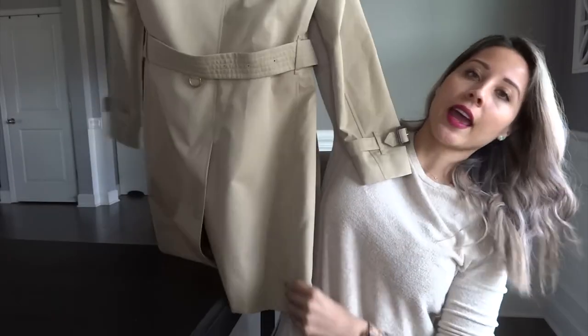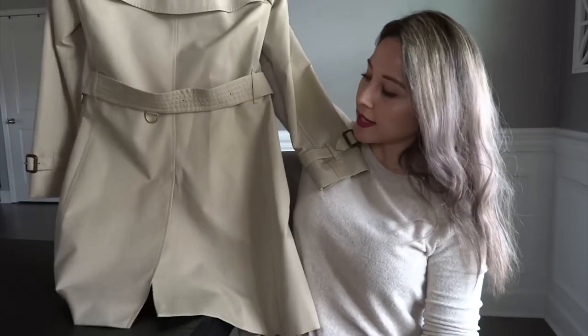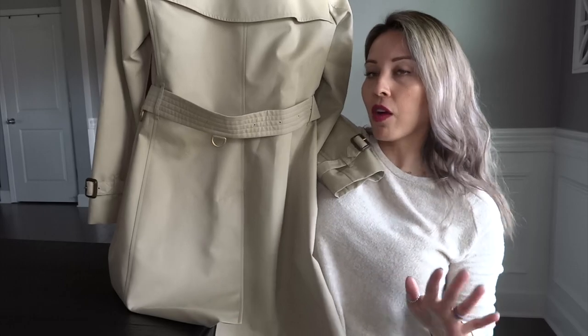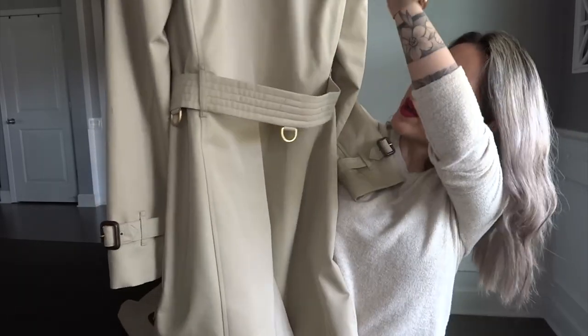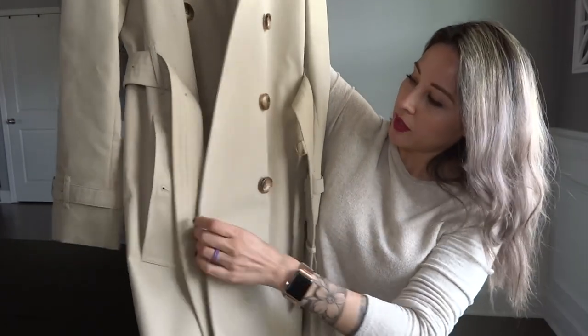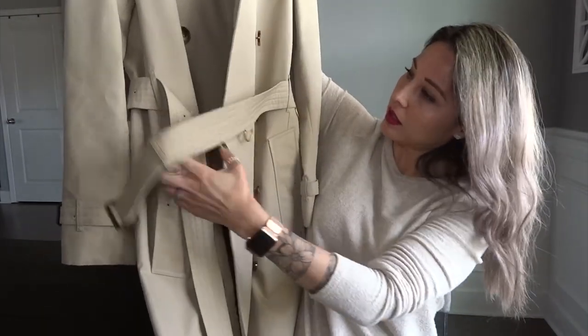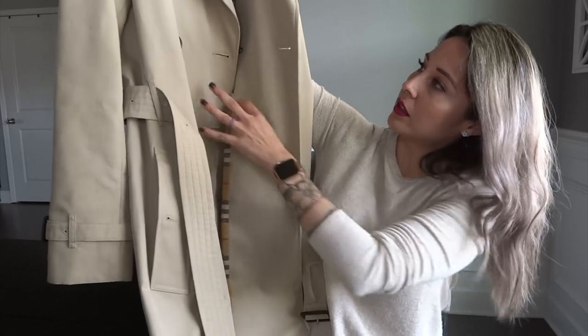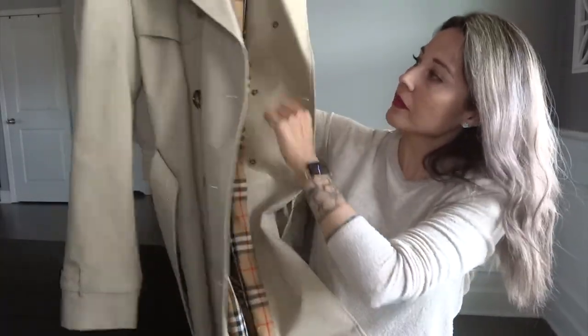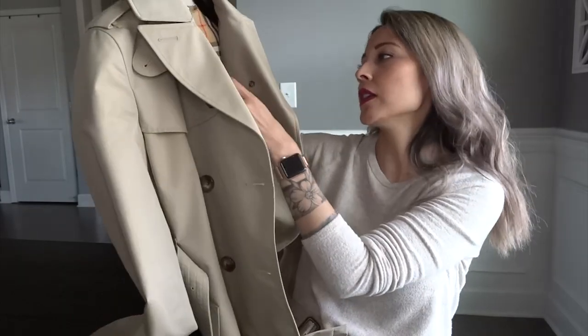And this is what the back looks like, and I will be doing launch shots of this, like I said, showing you different shoes with it, same outfit but just different shoes. But it's a super pretty and simple coat. And that's what the inside looks like. I still have the tags because, of course, I haven't worn this.